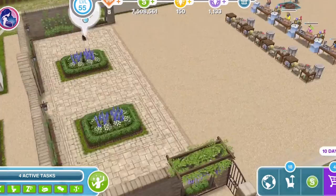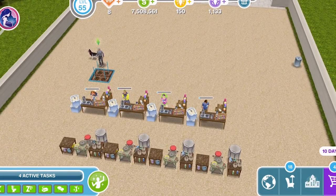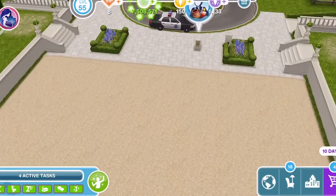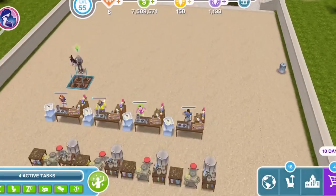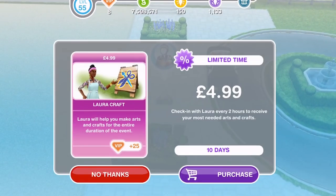You can actually also hire, what's her name? Laura Craft? Where is she? Oh, here she is, down at the front of every house. There's a little egg frame, and you can hire Laura Craft. She is $4.99. I'm assuming that is in whatever currency you have. I don't know. Anyone who's used her before, let me know. I've never bought her. I don't know whether it's particularly worth it. If you have bought her, let me know if it is worth it, down below. I'd like to hear your thoughts.